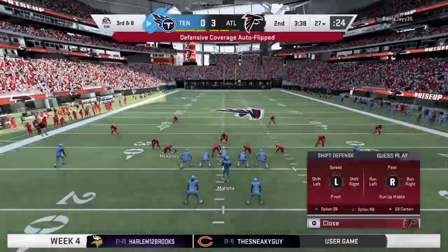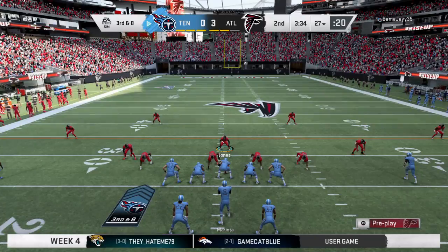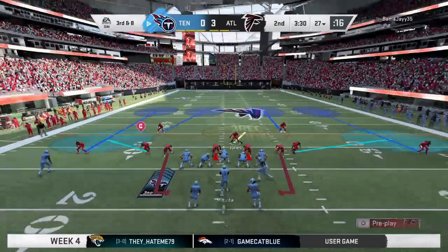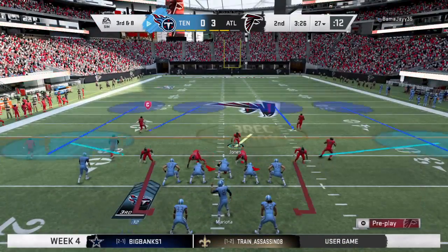And on 3rd and 8, defensively, they're going to beef up the secondary. 6 defensive backs. Hey, check Mike 45. Check Mike. Come on, dude. Hey, watch it, watch it.